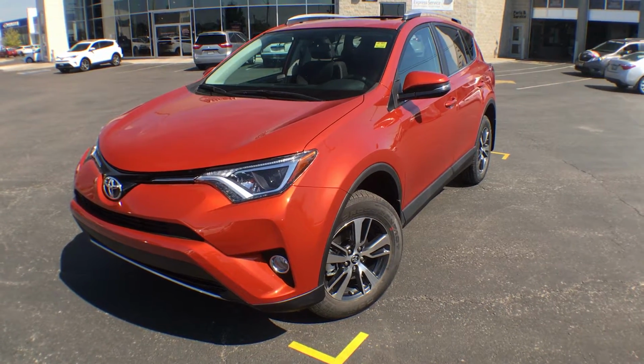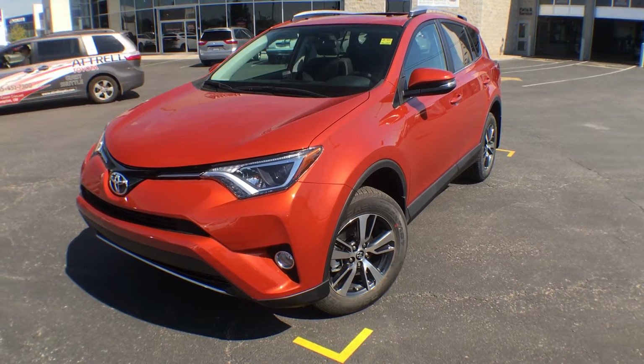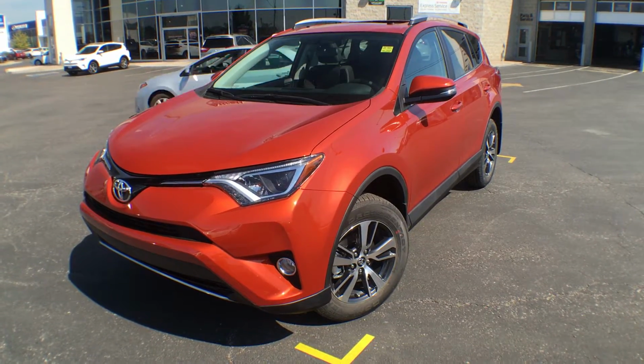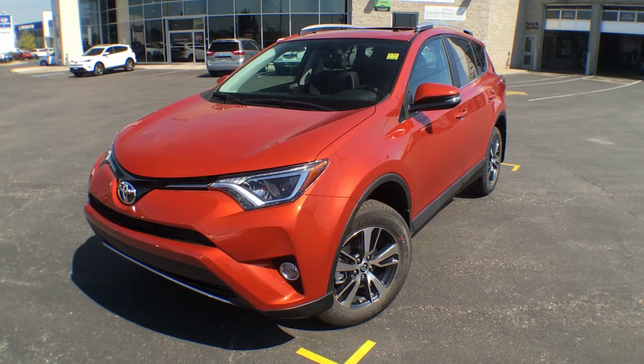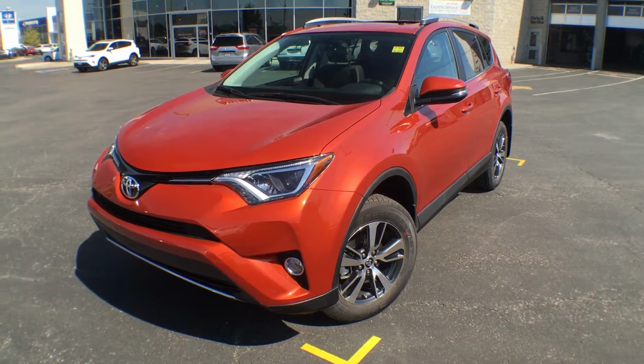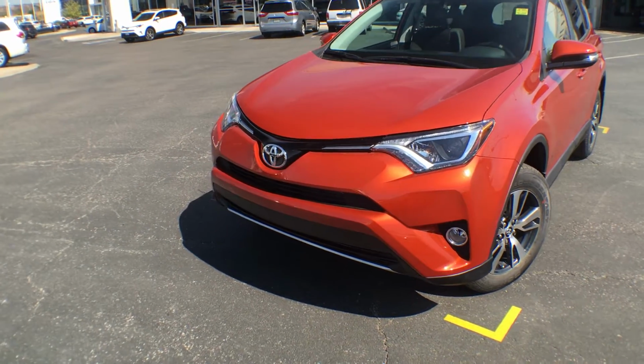Hi everyone, Jane here at Attrell Toyota here in Brampton, and right now you're looking at the 2016 Rav4 front-wheel drive XLE in hot lava. So I'm going to give you a quick little walk around, show you some of its exterior features, and then we'll bring you inside. The front here we have a beautiful grille.